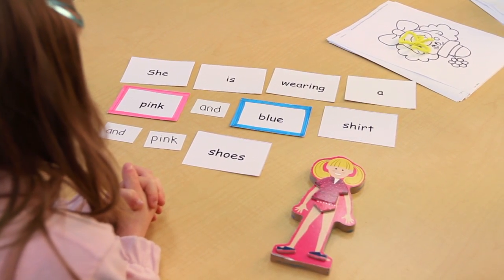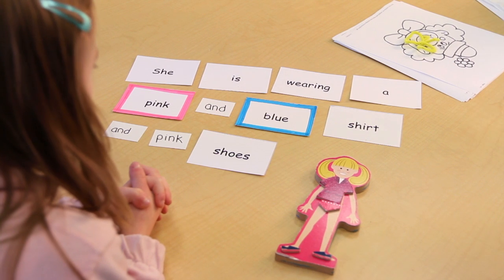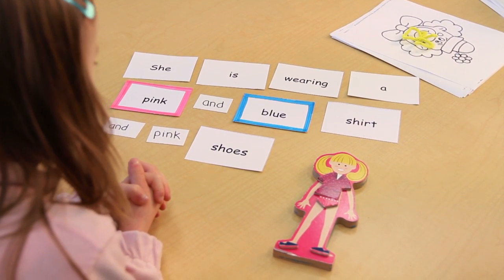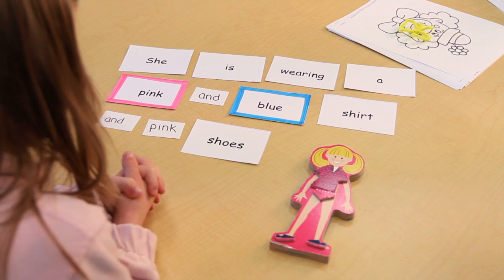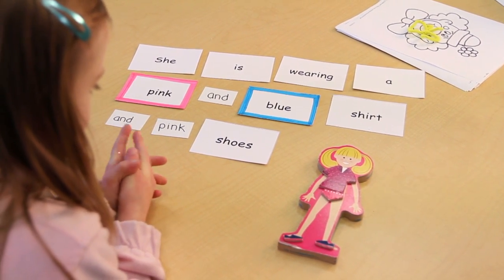Okay, Taylor, can you read it one more time for me? Do you want to point? She is wearing a pink and blue shirt and pink shoes. Oh, lovely, Taylor.